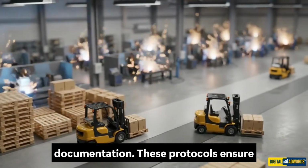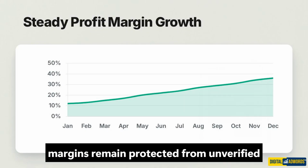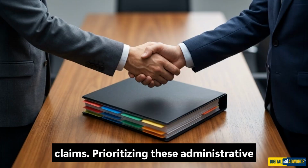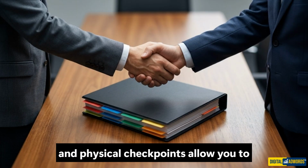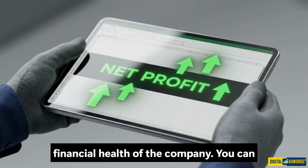These protocols ensure that as your volume grows, your profit margins remain protected from unverified claims. Prioritizing these administrative and physical checkpoints allows you to maintain professional client relationships without sacrificing the financial health of the company.